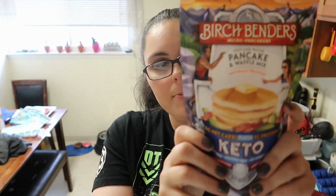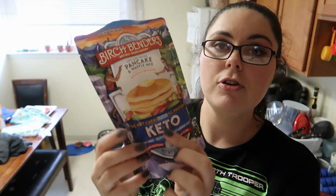My dog's ripping up a receipt. I found this Keto Birch Benders pancake mix at Walmart. A lot of people have been searching for this and cannot find it. I found it, and it is 5 net carbs per serving, which is 2 pancakes, 9 grams of protein, 160 calories, 11 grams of fat.